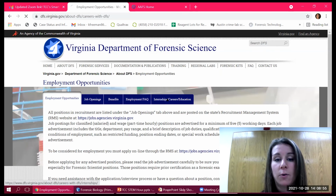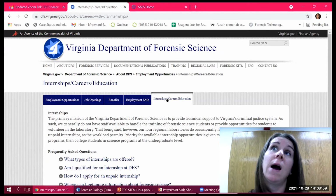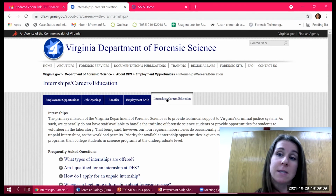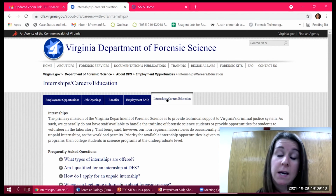Unfortunately, we do not offer internships often. However, we do have select internships for graduate students. I believe we've done them with VCU in Richmond before, and we've had interns who worked on their research projects and fulfilled that requirement for their degree at the Central Laboratory, or even here at the Eastern Laboratory. We have had them come and do their research at the Eastern Laboratory.